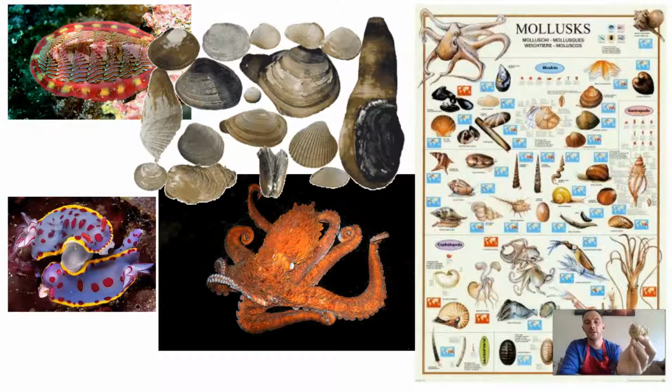Shells. So here's an example of a cool gastropod snail shell. Pretty large size one. These things live many years to grow these things. Bivalve shell right underneath here. Chomp, chomp, chomp. This is a mussel, right?